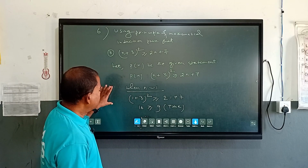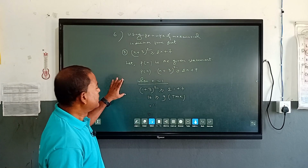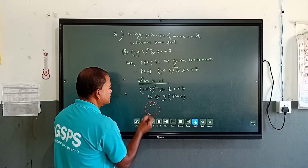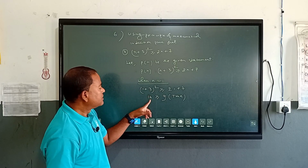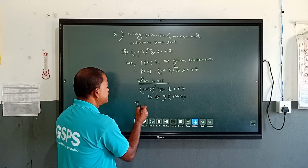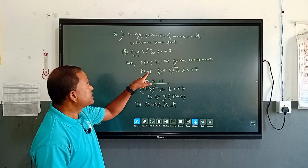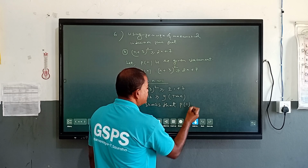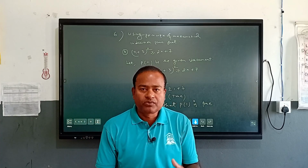Dear students, let's write down the conclusion. In every step, we have to write down the conclusion. We have got 16 greater than 9, which is true. So we can say that P1 is true. If we put the n value as 1, then our statement will be P1. It shows that P1 is true. That means the given statement is true for n equals 1.